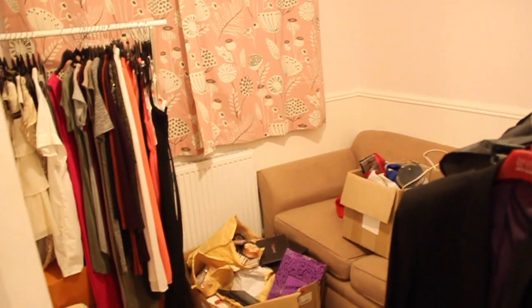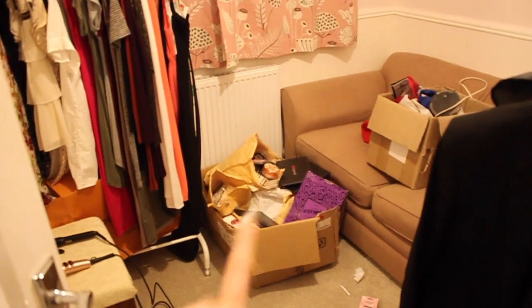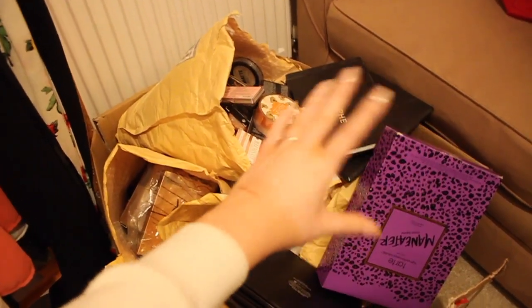So this room is our spare room and it looks absolutely horrible at the moment, but this is where I have all of my makeup collection right there. I've also got some in my own room, I've also got a little bit downstairs, but this is the majority of my makeup. So as you can see in here I have a hell of a lot of stuff.